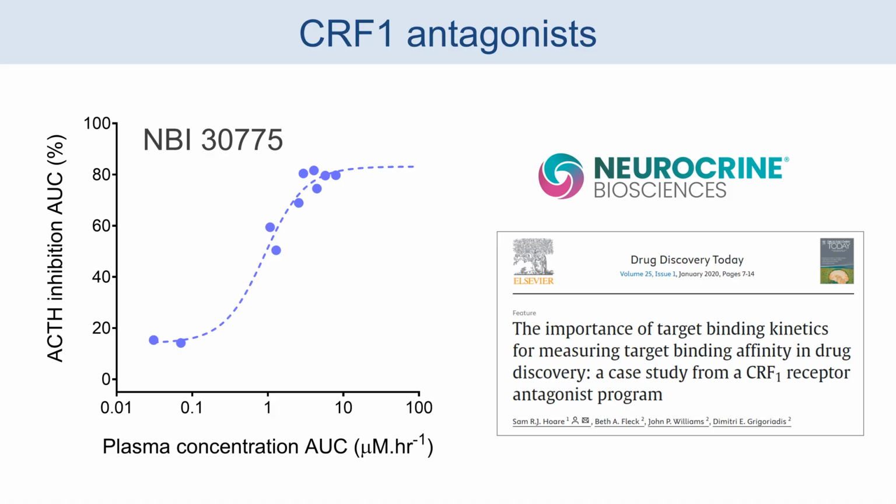This is from a study we published on the CRF1 receptor from an antagonist drug discovery program at Neurocrine Biosciences. The graph here shows the in vivo efficacy in rats for one of our first clinical compounds, NBI 30775. This compound demonstrated strong inhibition of a CRF1 biomarker response in vivo. Unfortunately, this compound was discontinued for tox reasons, so we started a backup campaign.